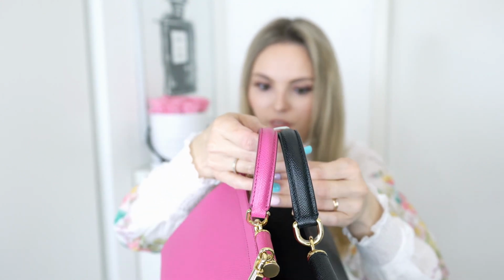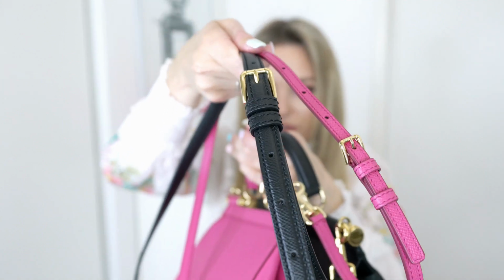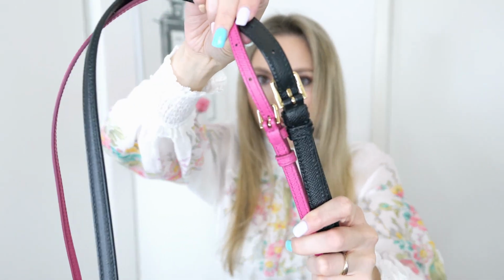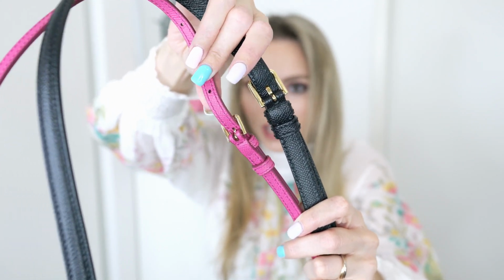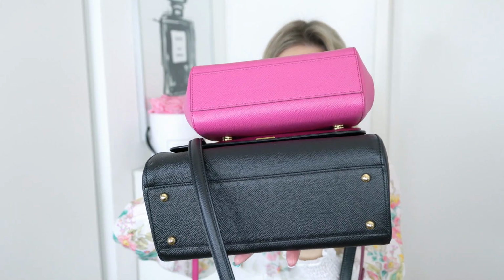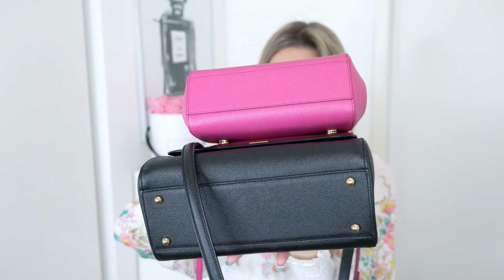You can really see it on the strap, that even the strap is thicker on the black one. Also, I think a really nice detail to know, the black strap says Dolce Gabbana on here on the inside, whereas on the pink strap, the small one, it doesn't say Dolce Gabbana. And also another detail that you can really see is that the small one doesn't have any feet, but the black one does have feet on the bottom.